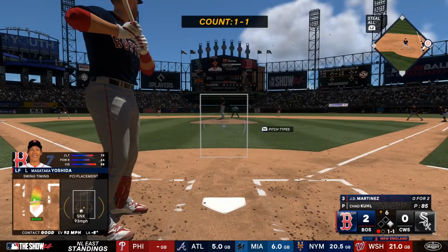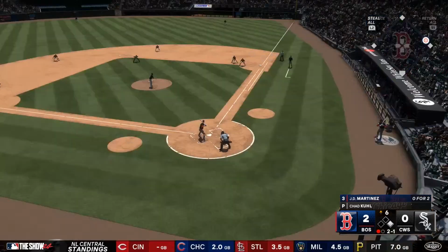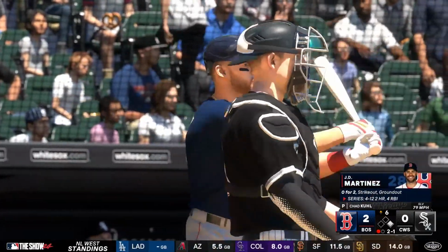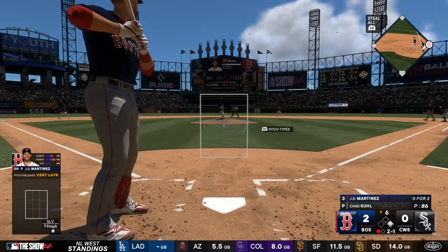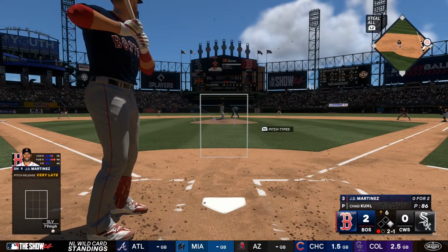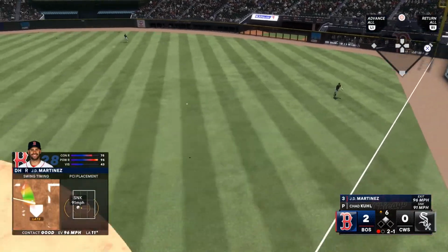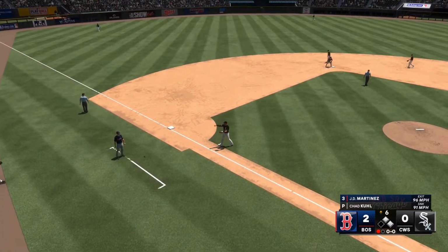Here is J.D. Martinez. And the pitch. 2 balls, 1 strike. Squirts away a little bit, and the runner stays where he is. Line drive, base hit. Quick throw back in. Lead runner holds at second with 1 gone.